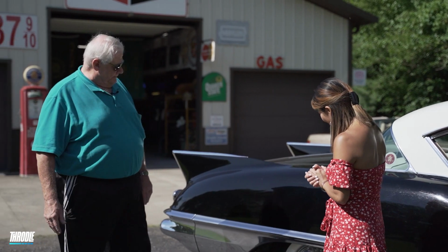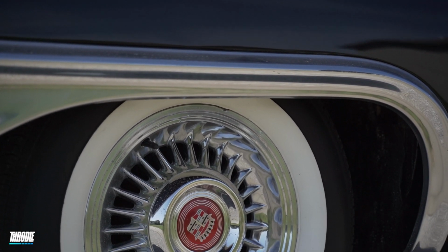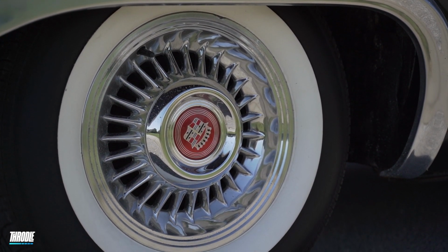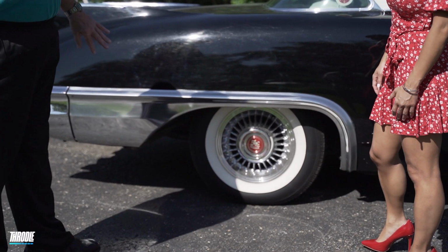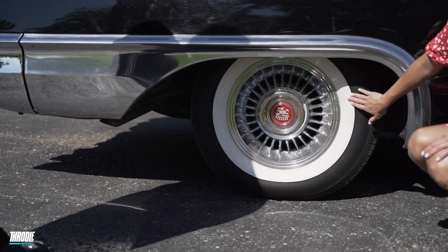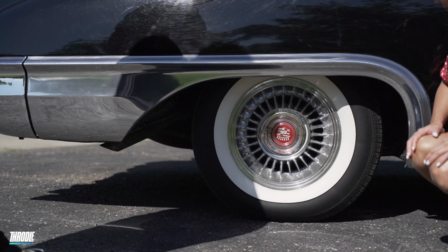This is pretty amazing of a wheel here. What can you tell us about it? These are called saber wheels. Cadillac used those on Eldorados from about 1954 to 1958. They were a little bit different in some years. Some years they were gold. Other years they were silver, as this is, but these are chrome plated.